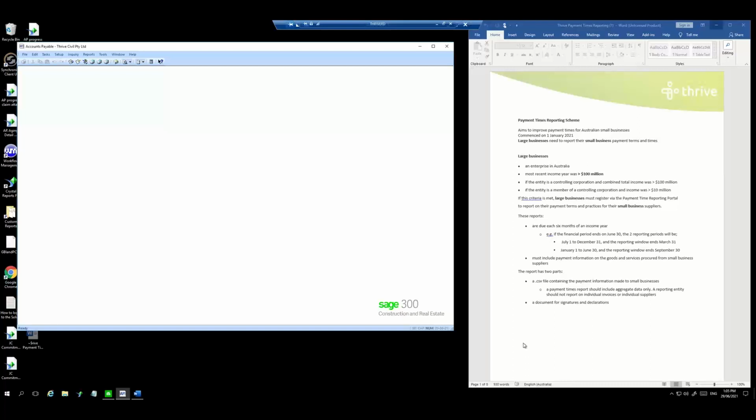But before we jump into that, the reporting scheme is basically the new initiative by the Australian government to give more transparency to the payment terms of big businesses paying small businesses. And that's basically what they've done. They've now divided all Australian businesses into 3 main categories. If in your most recent financial year you have earned more than $100 million, you are a large business, okay? More than 100 million, you're a large business. If you earn less than 10 million, you are a small business. And if you're in the middle, so you earn more than 10 million and less than 100 million, you're a medium business. And the good news about being a medium business is that you don't need to do anything. You don't need to report and you're not going to be reported on.